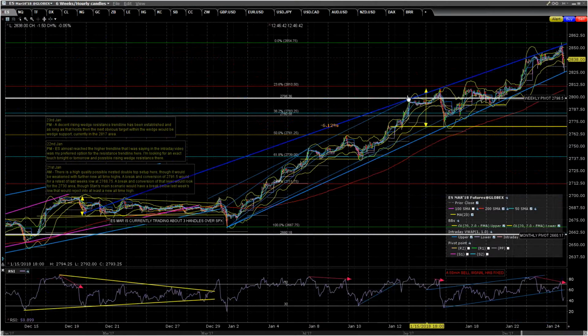1, 2, 3, 4, 5, 6, 7. That's a nice trend line. So I'm thinking it's probably still the same trend line, and that is likely to be an overthrow. That is suggesting that we're going to break this support soon, but it is not broken yet. It came down and has perfectly touched it, and it's reversing from there. So we'll see how that goes.